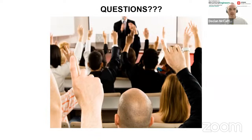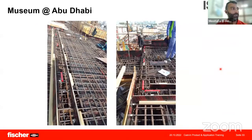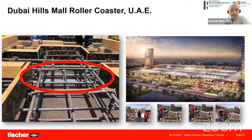Just there at the end, Mostafa, you showed the picture of the roller coaster in Dubai Hills. Interestingly, our CPD talk next week is on the design of that structure. So, people that have an eye for casting channels might see pictures of those channels next month as well. That is good. Yeah, actually, it's a very, very interesting topic.